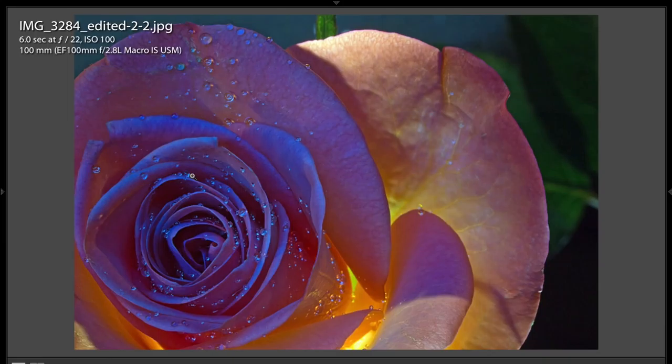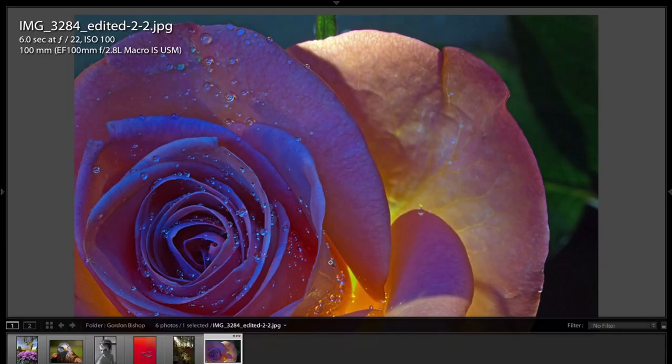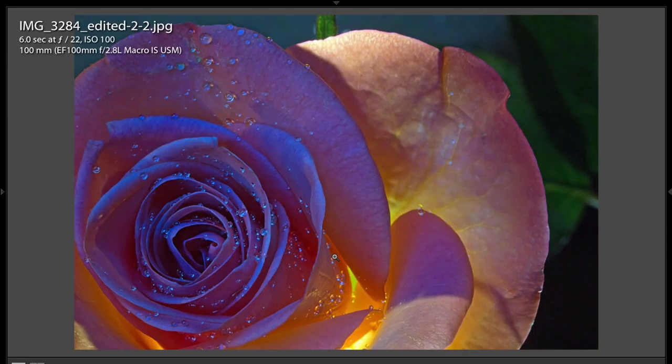And that's it. That's all we got for Gordon. Thank you very much, Gordon, for sharing your work with us. Obviously, you're a very, very talented photographer. I can't offer you too many tips. You're doing a really great job, and I hope to see some more of your work someday.